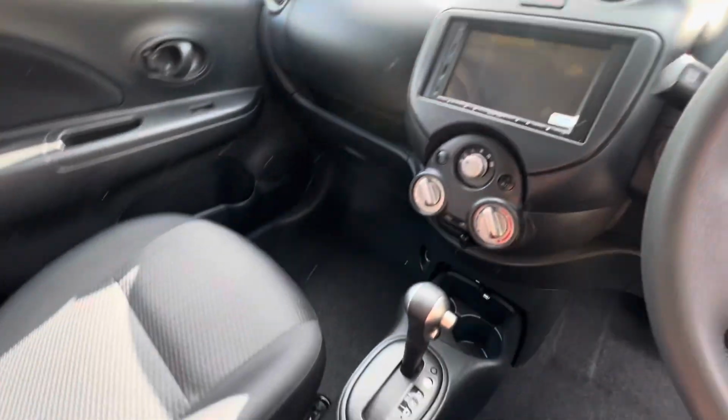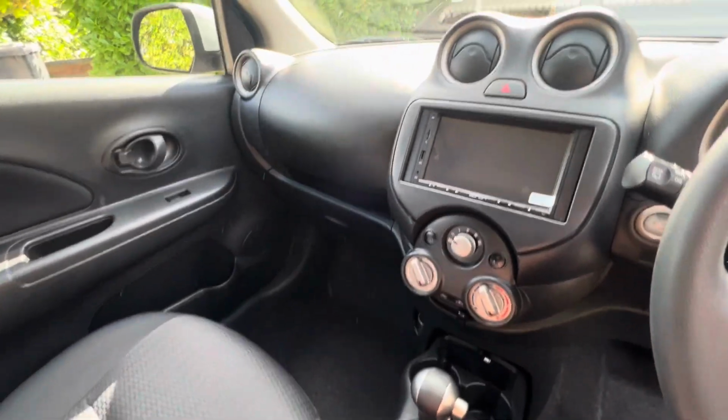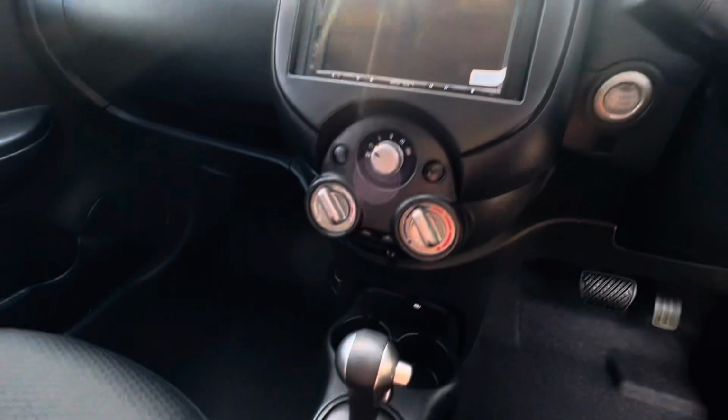The other thing is the Japanese tend not to eat in their cars, so you don't get all the food. You don't get that. The cars are absolutely lovely. The respect that the Japanese have for their cars is just on a different level. So there's the interior anyway.